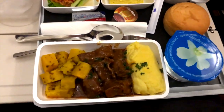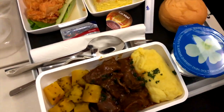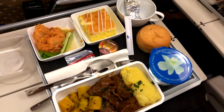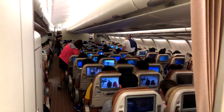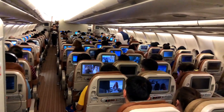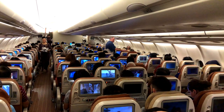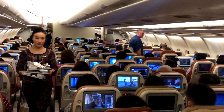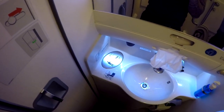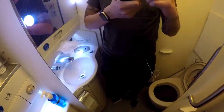Even though the first leg from Bangkok to Singapore is only a 1.5 hours flight, you get a full service meal. The toilet was clean and equipped with soap and paper towels, as you know it from the economy class.